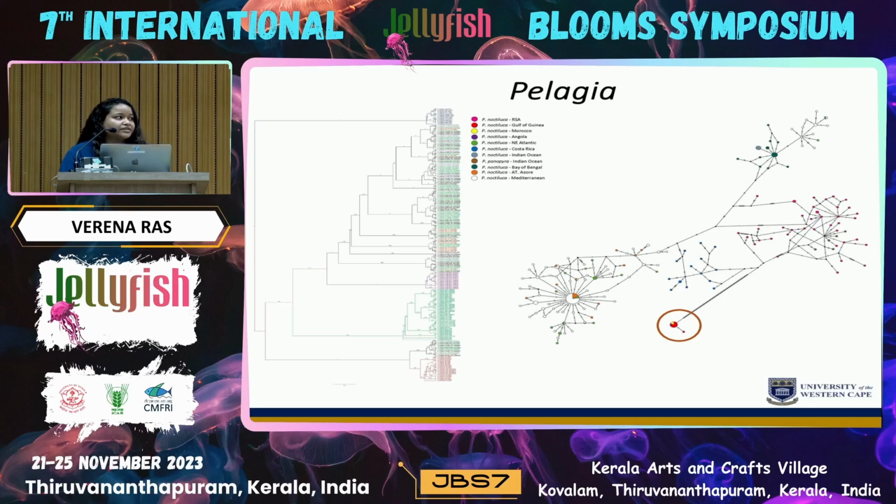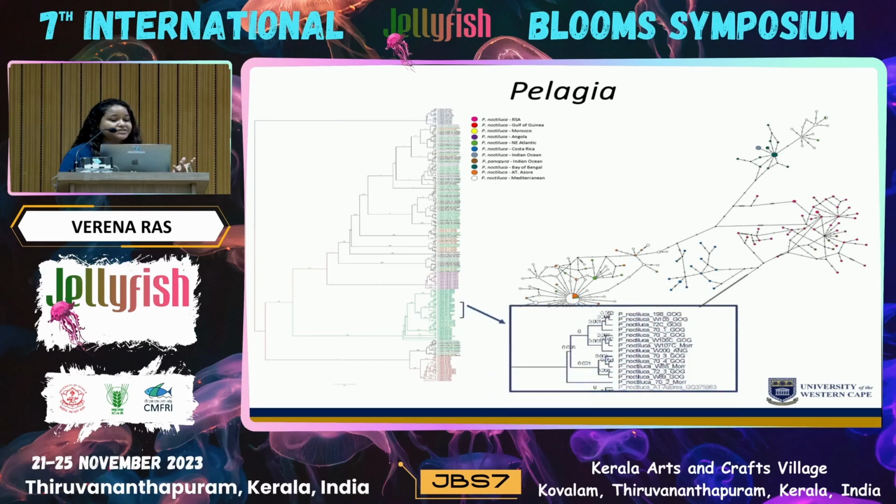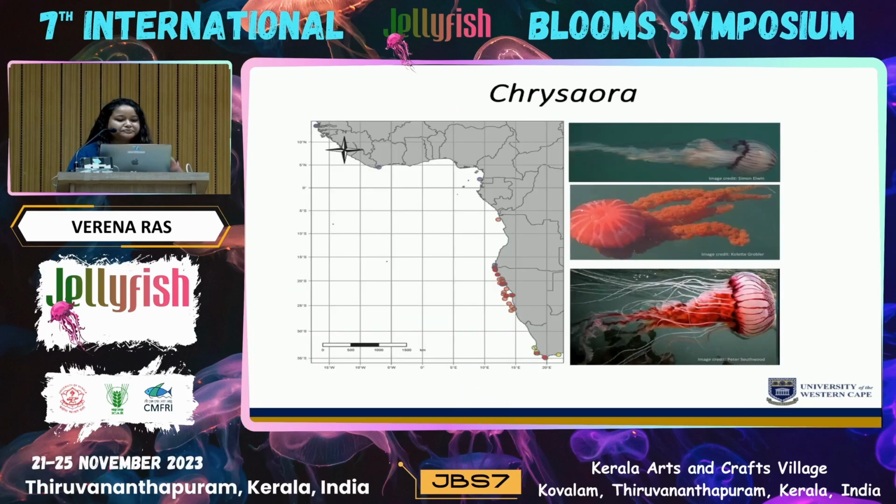So it shows that there could be higher levels of structuring along the West African coast, and Pelagia is seen along the West African coast all of the time. And so this is why I've called this hidden in plain sight, because we see them all the time, but we had no idea that we had this level of structuring and diversity existing along the coast.